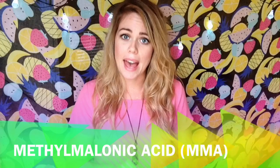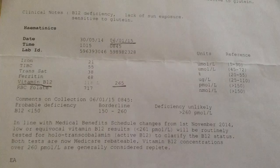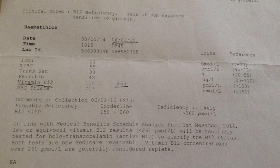Also, if you are in America, oh my gosh, things are so much easier for you if you're B12 deficient. You can get methylcobalamin so easily, which is wonderful. And you can also get a test called MMA, which is a test that can be mailed to you. It is absolutely incredible. Australia is a little bit behind the stages with that. So if you're in Australia, go to your GP and ask for your intrinsic factor and your B12 to be tested.